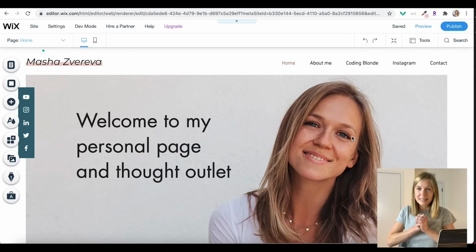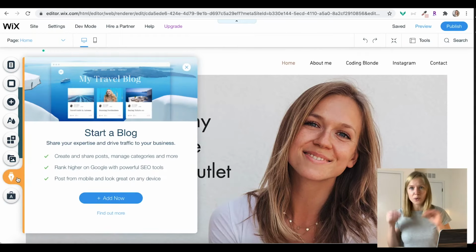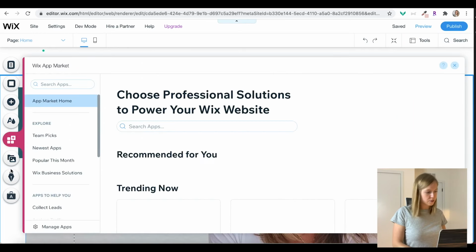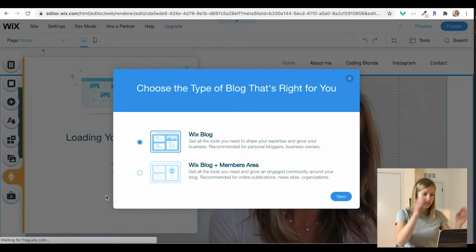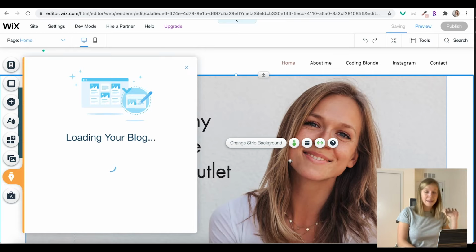Now that we have the website, let's add a blog and optimize it for SEO because might as well. And the thing is, blogging will help you with SEO to begin with. So to start a blog, all you have to do is go into, so there's so many different things, right? Here are different apps, etc. But this is the blog app. So all you need to do is say, start your blog, and there it is. And you can even create one with a members area. Not for me at this point for this particular project, but that's an option if you want to. And there we go. You have a blog.